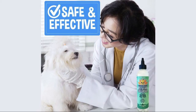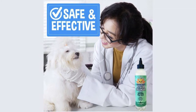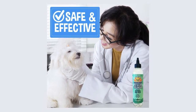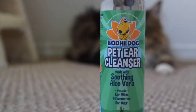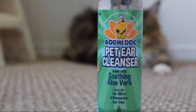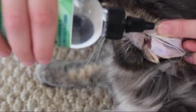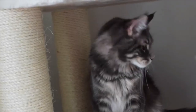This plant and botanical-based ear cleanser provides instant, soothing, topical relief to pets suffering from itching, inflamed ears, from ear mite, yeast infections, flea bites and other ear irritants. This formula has a pleasant, fresh eucalyptus scent and is gentle enough to use daily to treat and prevent ear itchiness, inflammation and ear mite infestation. Use this natural aloe vera ear cleaner to provide immediate relief and stop chewing, licking while maintaining pet ear health.